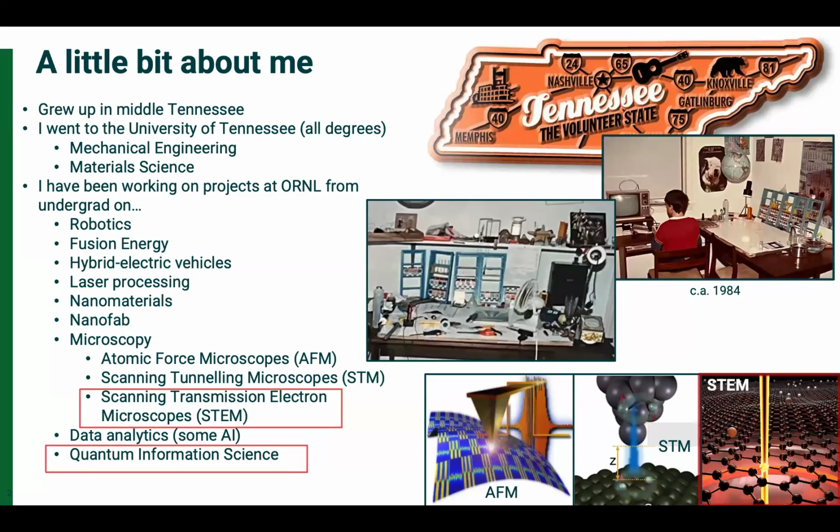And so I'll mostly be talking about this, and I'll give a nice long, maybe too long, introduction into quantum information science, because I think it's out there, it's in the news, and there's maybe a lot of misunderstanding about what's going on. So hopefully I can give an interpretation of what's happening out there.